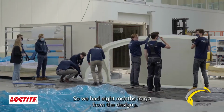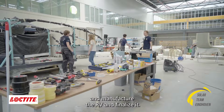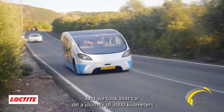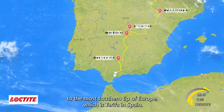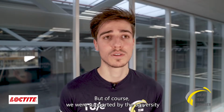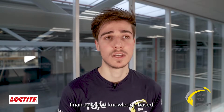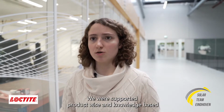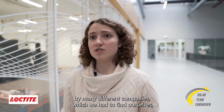So we had 8 months to go from a design, manufacture the RV and finalize it. And we took that car on a journey of 3,000 kilometers to the most southern tip of Europe, which is Tarifa in Spain. Of course, we were supported by the university, financially and knowledge-based. We were supported products-wise and knowledge-wise by many different companies, which we had to find ourselves.